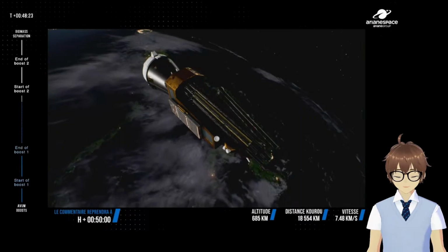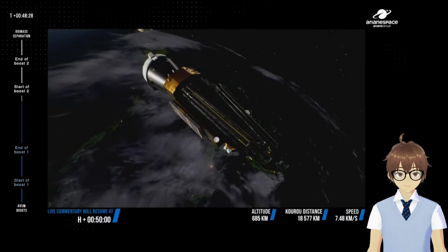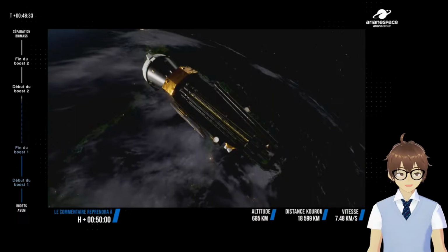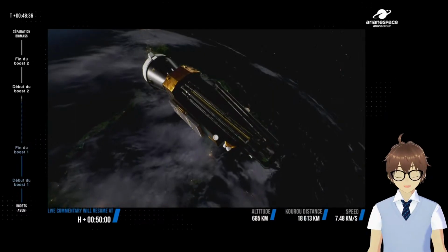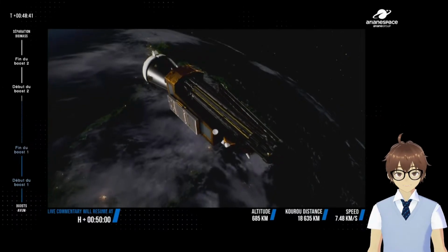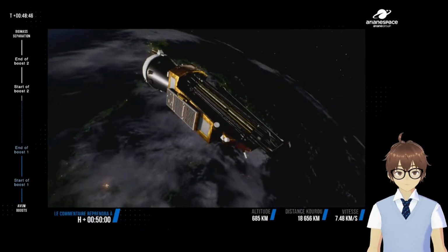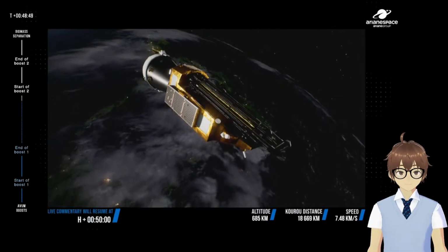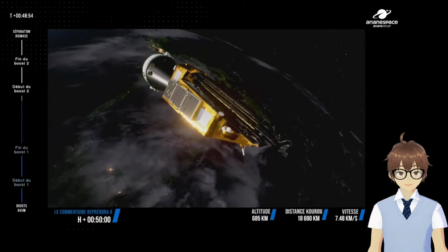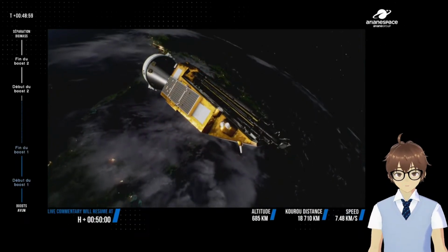This is how the mission looks like. A little bit boring right now. We already have the first burn and then the ballistic coast right now, and we are almost going to see the second burn start, which will finally circularize the Biomass satellite at 666 kilometers of altitude with an inclination of 98 degrees to the north. Basically kind of polar, but also sun-synchronous orbit, and also low Earth orbit at the same time. So that's that.